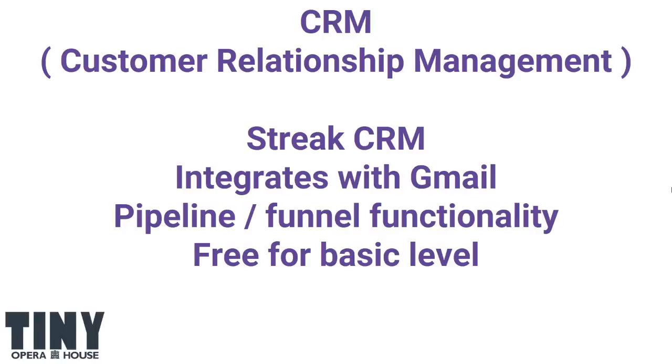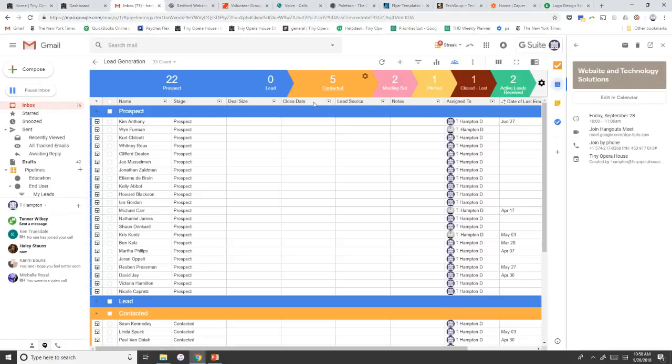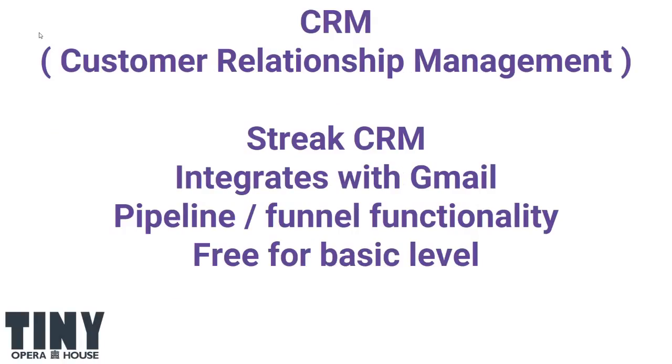We talked about that in the fundraising webinar, this idea of moving people down different stages of the funnel. It's a free add-on. It collects conversations in Gmail, which I really like, so that it's automatically giving me a record of the contact and the communication that I've had with these folks already. It looks like this, where you can have people that are identified as prospects, leads. This is your funnel. It's kind of a horizontal funnel, but you move people from one box to the next, and that's how you can keep on track of being intentional with your sales management and your sales pipeline. And as we know, fundraising is just sales.